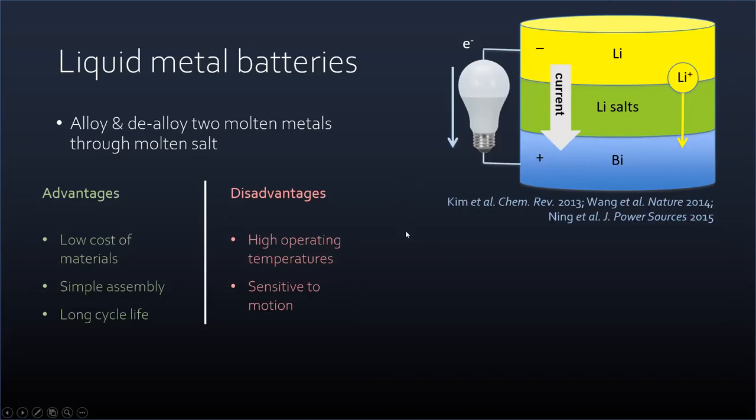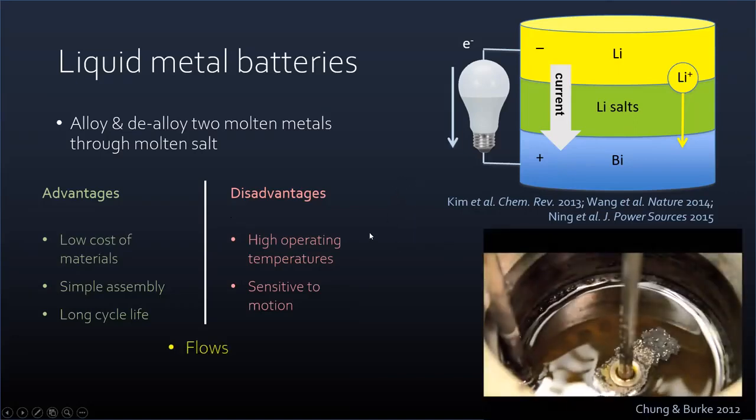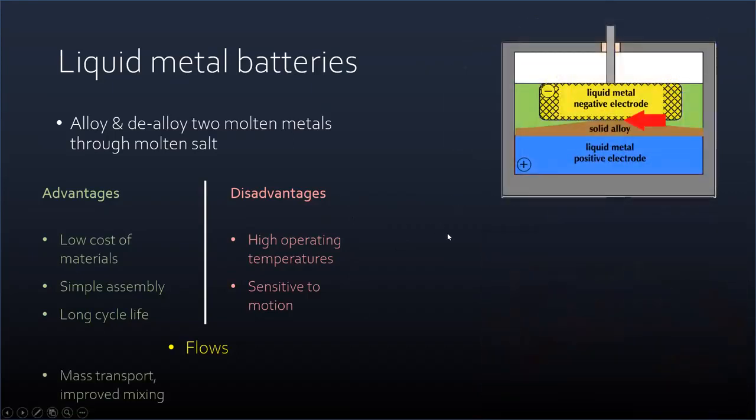Something else that happens in a liquid metal battery is, of course, flow. And flow can be considered an advantage or a disadvantage depending on the situation. On the one hand, flow can provide mass transport and improve mixing. This is important because one thing that can happen in a battery is that you have stagnant regions and you have buildup of solid alloys in those regions.